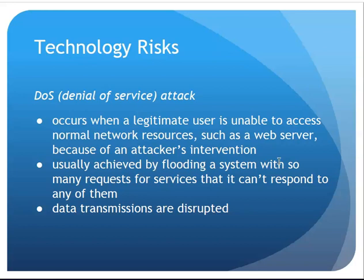This is usually achieved by flooding a system with so many requests that the server can't respond, and in some cases the server itself is overwhelmed and the server may need to actually reboot. I always use this example. Think about if you have a Windows computer and you have too many processes or too many things running on that computer. What typically happens? It locks up, blue screens, and maybe even reboots. If somebody is doing many service requests against a Windows server and it overwhelms it, what's the server most likely going to do? Lock up, and need to reboot.